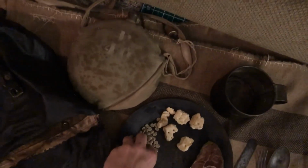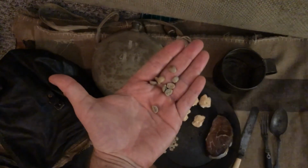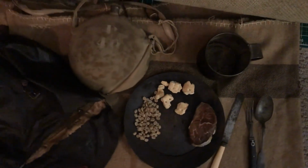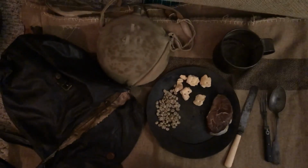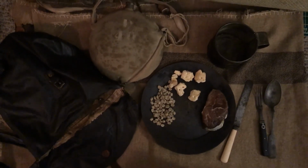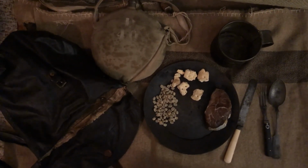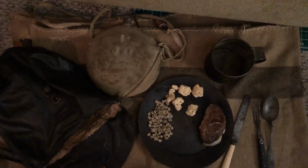I've also got some green coffee beans. These would just have to be roasted, probably on this plate over a fire, and then smashed up. And then they're coffee. You would just pour boiling water over them. It is kind of a big thing in the Civil War. To prepare your rations, you need to stop and build a fire. You don't have like a meal that's ready to eat. You have to actually sit there and do a little bit of cooking.